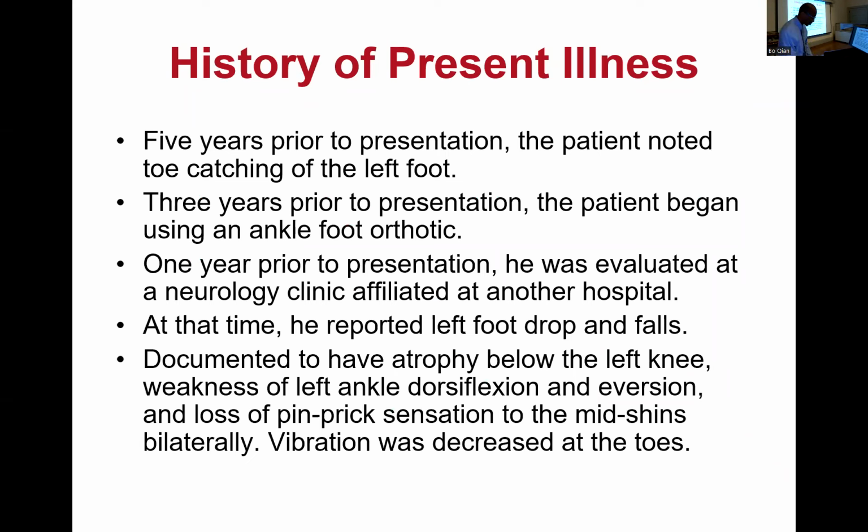One year before this presentation, he was evaluated in a neurology clinic affiliated with another hospital. At that time, he reported foot drop and occasional falls that he attributed to poor balance. On examination, he reportedly showed wasting of the muscles below the left knee, weakness with attempted left ankle dorsiflexion and inversion, loss of pinprick sensation of the mid shins bilaterally, and decreased vibration sense in the toes bilaterally.